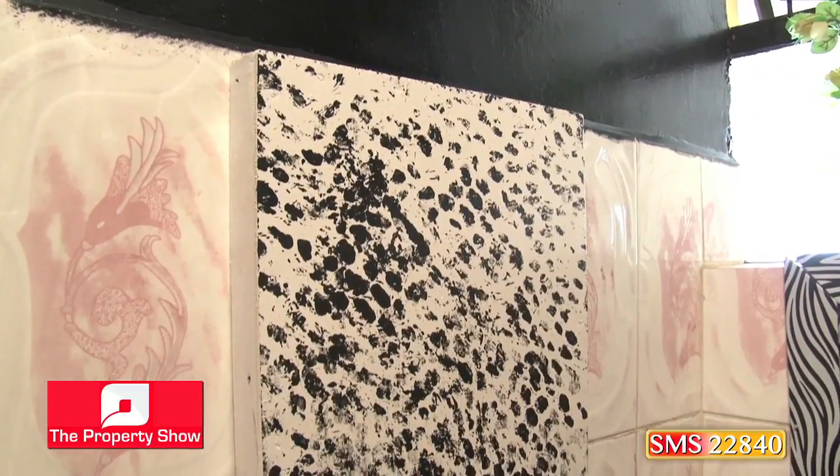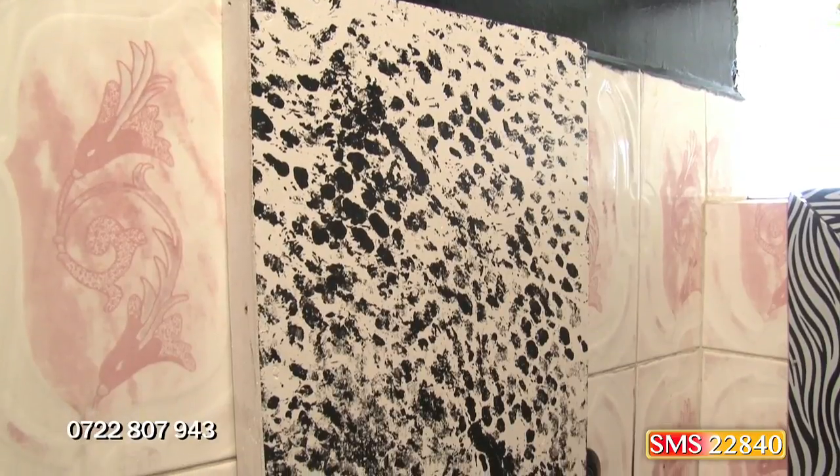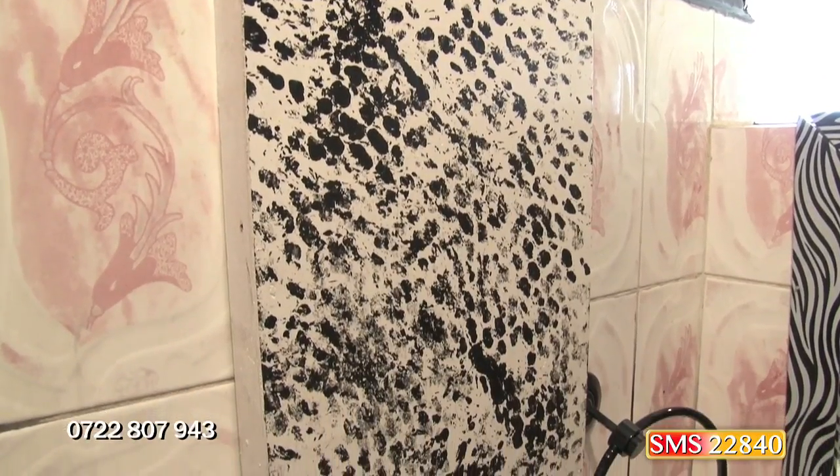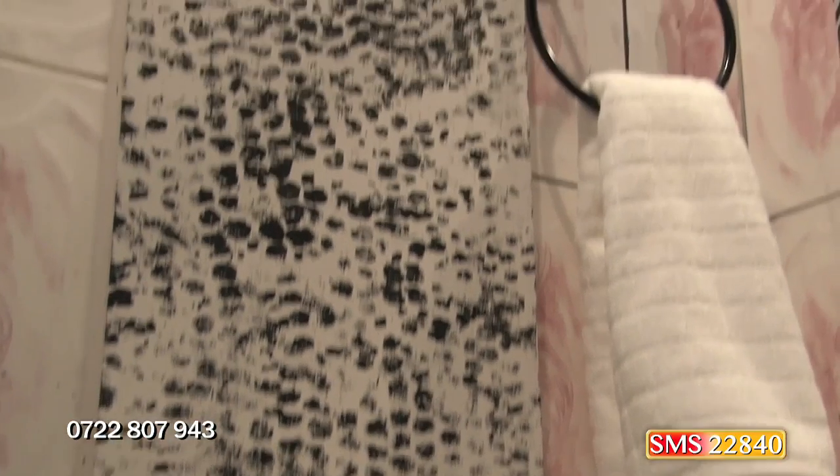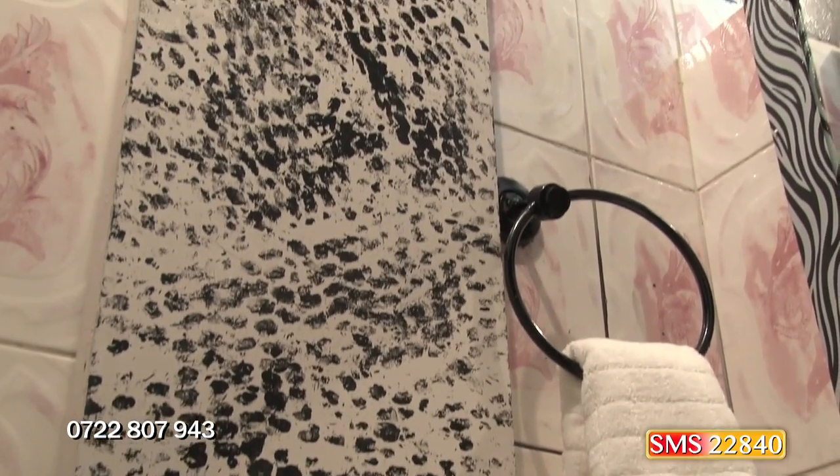Then I did the portrait. We have a portrait here, black and white also. Very abstract. I let my creativity take over. Yeah, so that's what I did there. Black and white, as you can see.